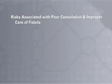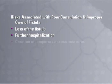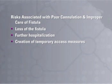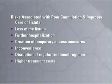Thank you, Dr. Spergel. Indeed, poor cannulation technique and improper care of the fistula can lead to a range of complications, including loss of the fistula, further hospitalizations, creation of temporary access measures, great inconvenience, disruption of the patient's regular treatment regimen, and higher costs. A native arteriovenous fistula, an AVF, is the best vascular access we can offer patients.